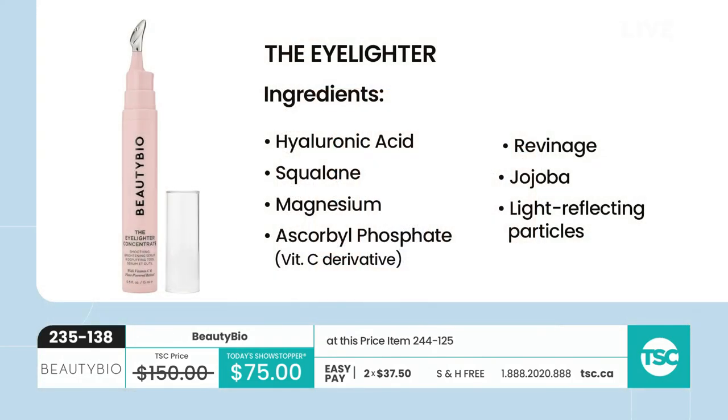And you're going to get these incredible ingredients. Oh, there you go, you're seeing the eyeliner ingredients. Look at that. You're getting that hyaluronic acid, you're getting that squalene, you're getting magnesium ascorbyl phosphate, that's that vitamin C derivative. So we have this one-two punch of the vitamin C in the daily and in the highlighter, the revenage, the jojoba, and those light reflecting particles. Oh, yeah. You get that instant bright-eyed and bushy-tailed, and then you get to take it home and love it as you see those long-term benefits as well.